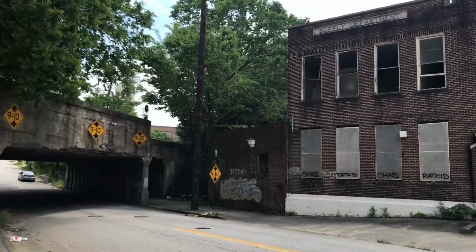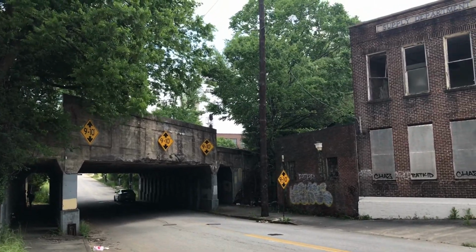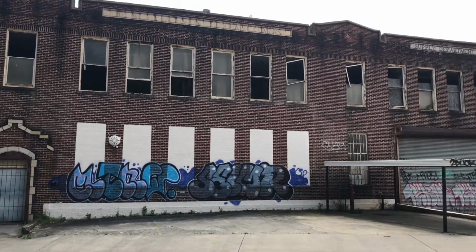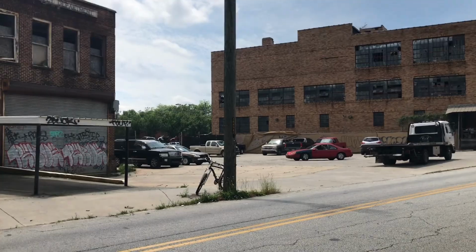I'm afraid of going through that bridge because that's where I saw signs of gang banging and stuff like that. That was years ago, 4 years ago or so. It may be a different thing today. I'm leaving my bicycle unchained right there. Beautiful.